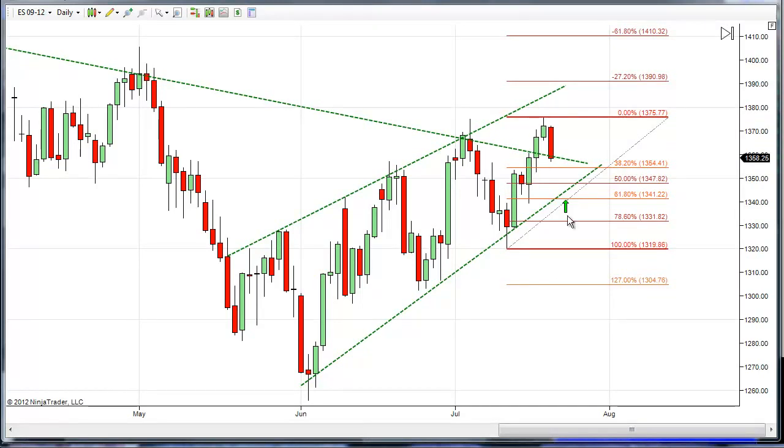Alright guys, so that's going to do it for me. I hope this helps. Look for either a move down to this lower trend line or a move higher. We have the 618 to watch, 1341.22 on the ES futures. And we have the other information that you can scroll back to the beginning of this to refresh yourself and have some targets for the week.